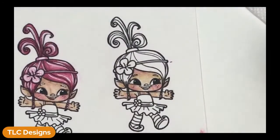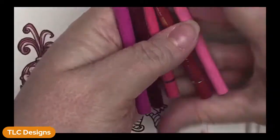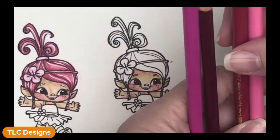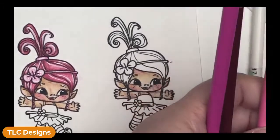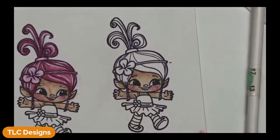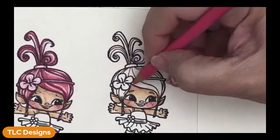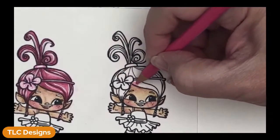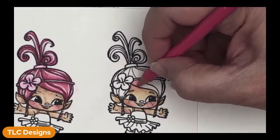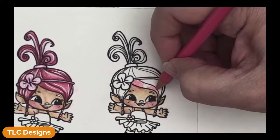Let's choose the colors for the hair. What did I use? Probably this one and this one. And then the flower was made out of these, which we won't do tonight so that I can actually get to showing you how these two work. We might end up about 20 minutes, maybe a little more than 20 minutes over, depending on how quickly I can get this one done.